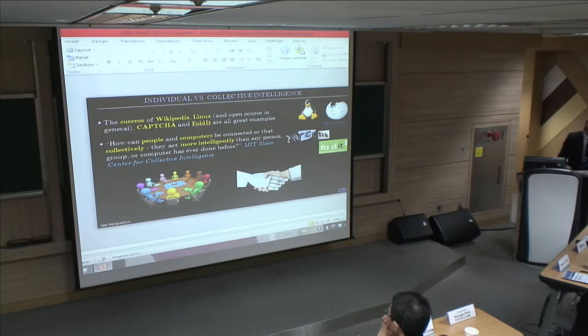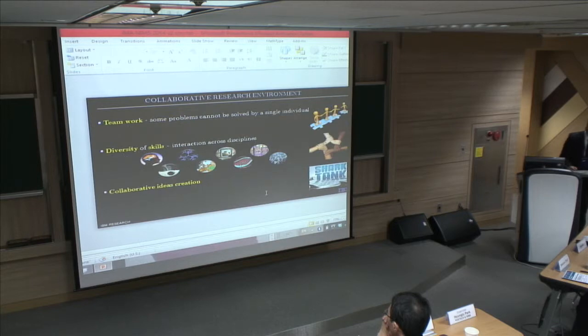MIT Sloan Center for Collective Intelligence actually extends that definition of collective intelligence towards collaboration also with machines. So we are not talking only about collaborations among people, but potentially man and machine collaboration, which is very interesting. And IBM is into cognitive computing, which is trying to leverage those ideas.